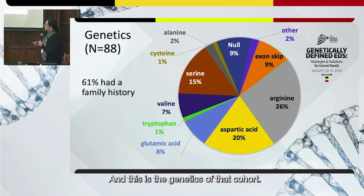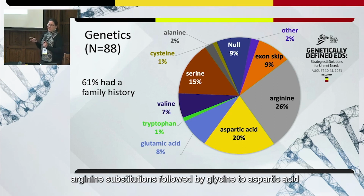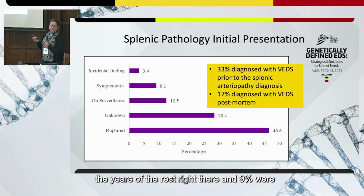And this is the genetics of that cohort. You can see 61% had a family history. And then you can see that the largest group were glycine to arginine substitutions, followed by glycine to aspartic acid substitutions, and then serine substitutions in that group. We had some exon skips, and then there's the rest right there, and 9% were null.